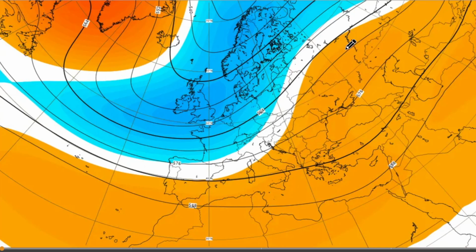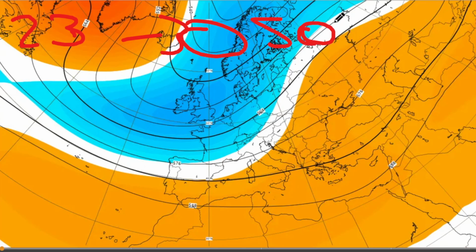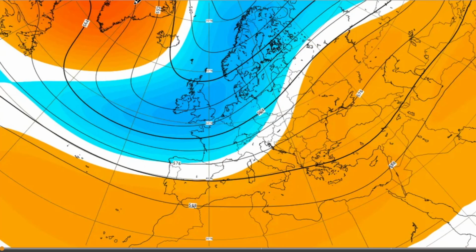This is for the 23rd of September to the 30th of September. High pressure sitting over Greenland, low pressure dropping through. We're going to be trying to drag the winds in from the north, but we're also going to be trying to get them in from the west, from the south. Bit of a split, cold in the north, but it's a bit of a mixed situation there.